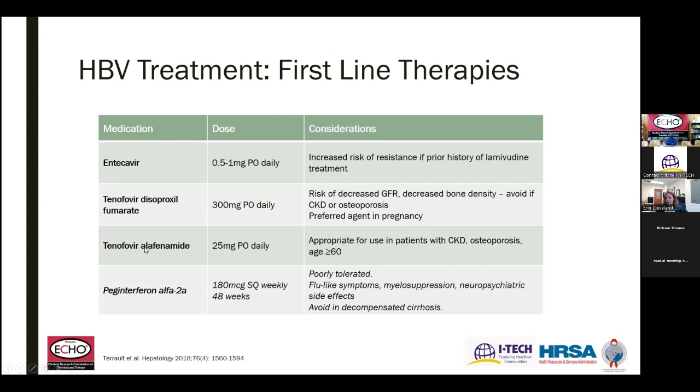And then TAF, which is our newest drug, does not carry the same renal and bone-related risks as TDF. So it's appropriate for use in these groups. I've also included PEG interferon here, which is still recommended as a first-line treatment in our US guidelines, but I will tell you in clinical practice, it is very rarely used because it is so poorly tolerated with a lot of side effects that often lead to its discontinuation.